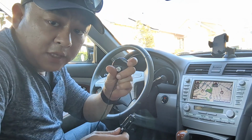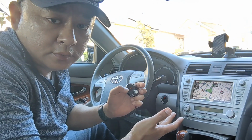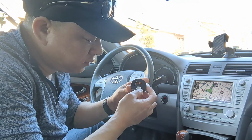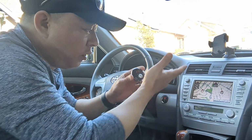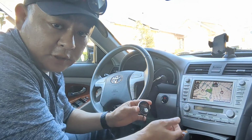All you gotta do is plug in my device. Power on. Bluetooth mode. Waiting for connection. Connected. That's it. That's all you have to do to add Bluetooth music to this Toyota Camry hybrid sound system.